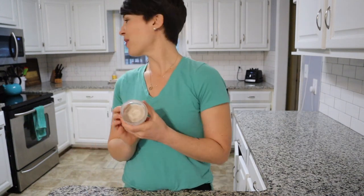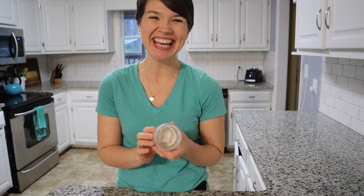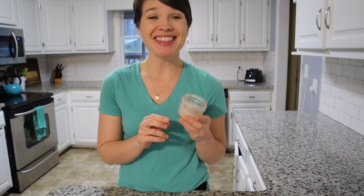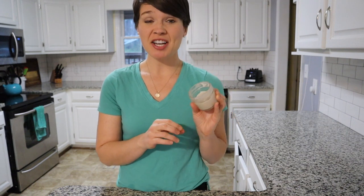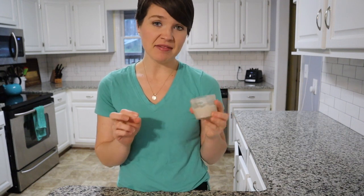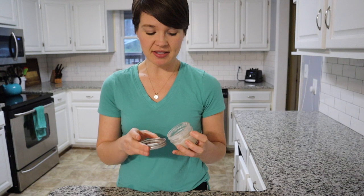Something else that we've switched out in our bathroom is our deodorant. So usually, you buy the deodorant in the plastic containers, you use them for a month or so, and then you throw them away. I've been making my own. This is just a mixture of coconut oil, arrowroot powder, and just some essential oils. I think I have lavender and maybe orange in here this time.